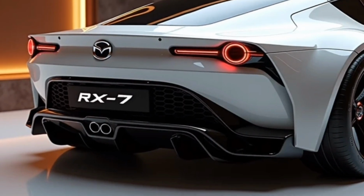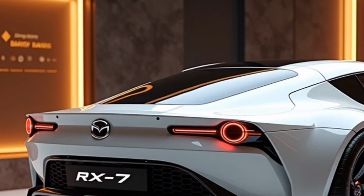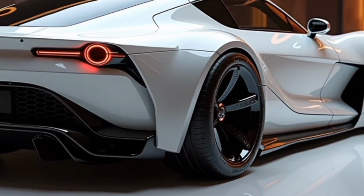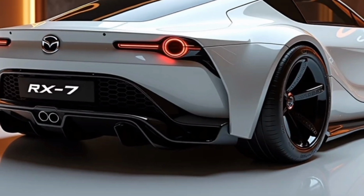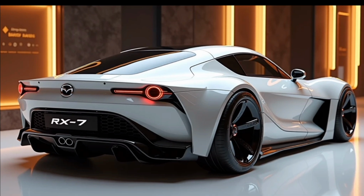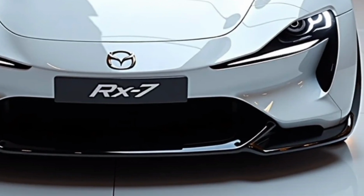Mazda has equipped the car with a next-generation rotary hybrid system that combines performance with efficiency. The Rotary Engine works alongside an electric motor, delivering an impressive balance of power and eco-friendly technology. With around 400 horsepower under the hood, the RX-7 is built to deliver thrilling acceleration and sharp performance while maintaining fuel efficiency that is far better than previous generations.